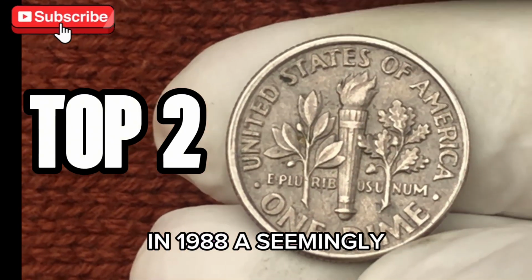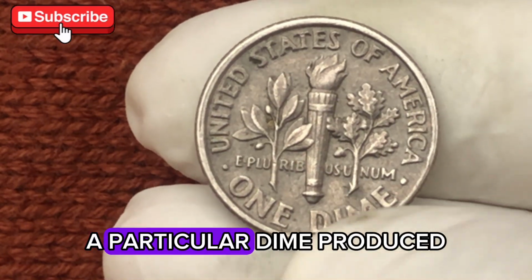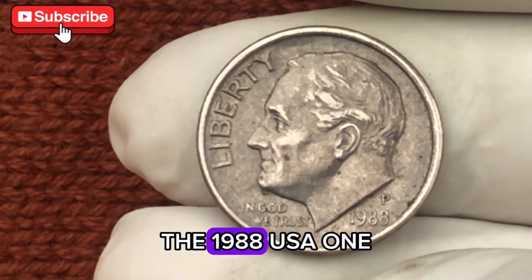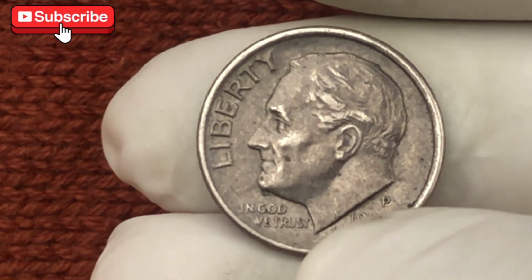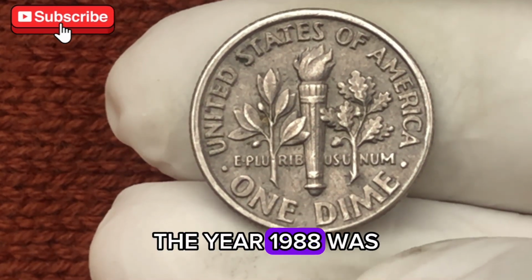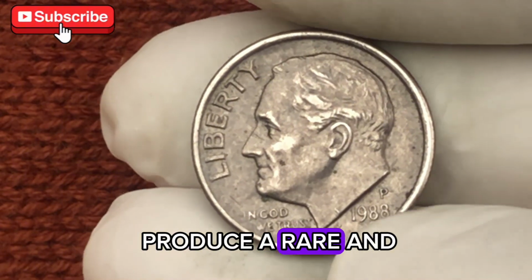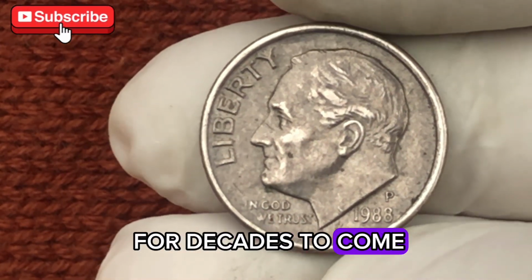In 1988, a seemingly ordinary year in U.S. coinage, a particular dime produced by the U.S. Mint would go on to make its mark in the world of numismatics. At first glance, the 1988 USA 1 dime coin may seem like just another routine issue, but for those in the know, this coin is anything but ordinary. The year 1988 was marked by subtle yet significant changes within the minting process, one of which would produce a rare and highly sought-after error coin that would captivate collectors for decades to come.